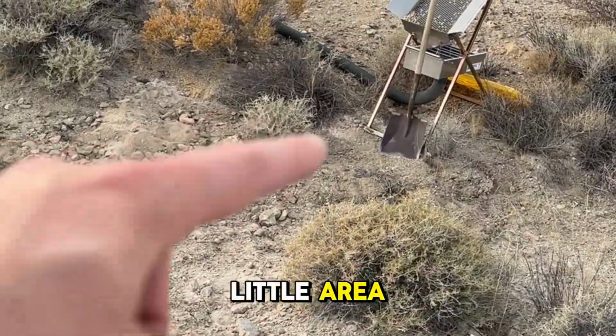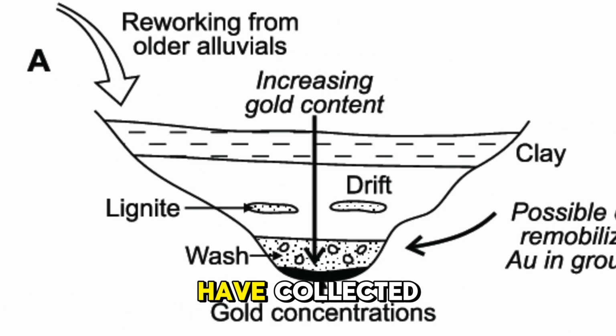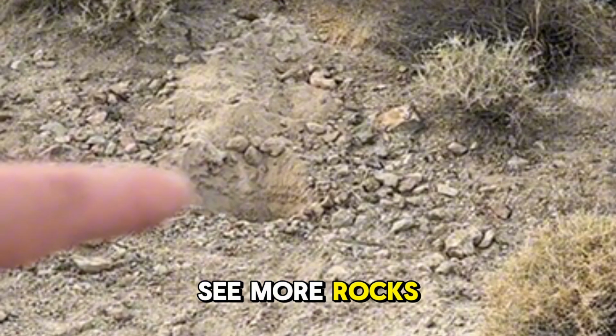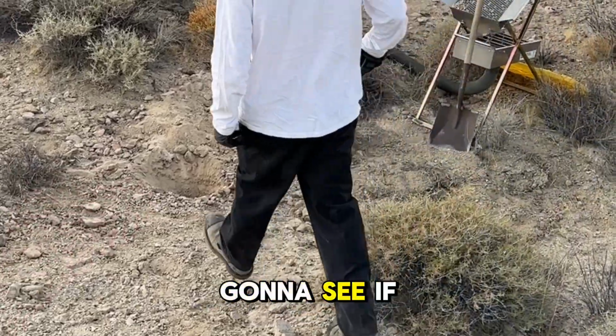We're gonna dig right in this little area where we think it's a collection point. What do I mean by collection point? It's a depression where larger rocks have collected, which usually traps gold. We saw all these larger rocks and even punched a small hole seeing more rocks underneath. It's like pouring a box of cereal into a bowl and hoping gold falls into it. And we're just gonna see if we got any gold.